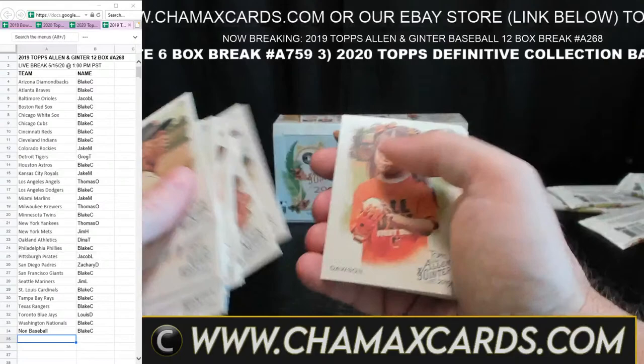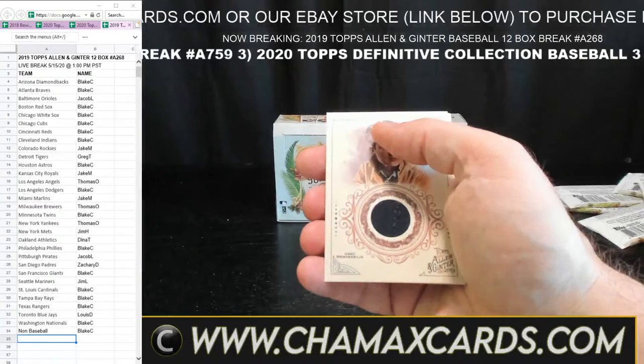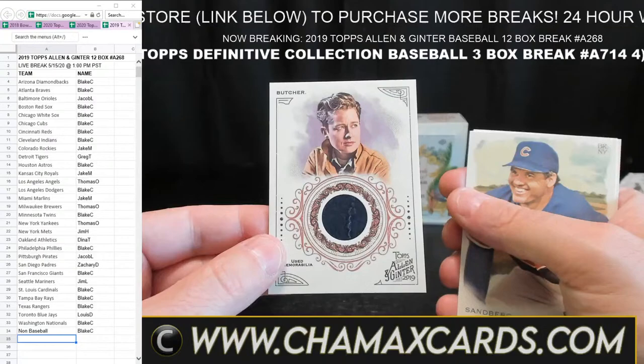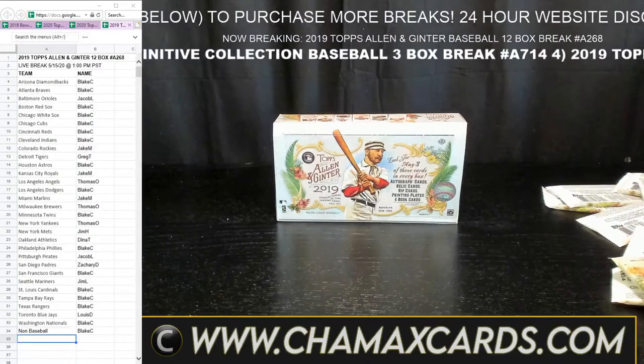All right, everybody. Whoop, we got one more relic card here of Ray Butcher. He is a comedian. There you go. Butcher, comedian. Going to Blake C. And that, my friends, is going to do it for Allen and Ginter.